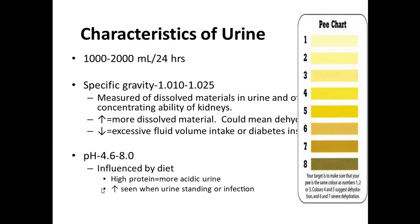We talk about specific gravity. Specific gravity is what I'm talking about when I'm saying it's more acidic. Or no, it has to be between 1.010 and 1.0125. This just tells us how the kidneys are able to concentrate the urine. And it also measures what's in the urine, like more dissolved material, less dissolved material.